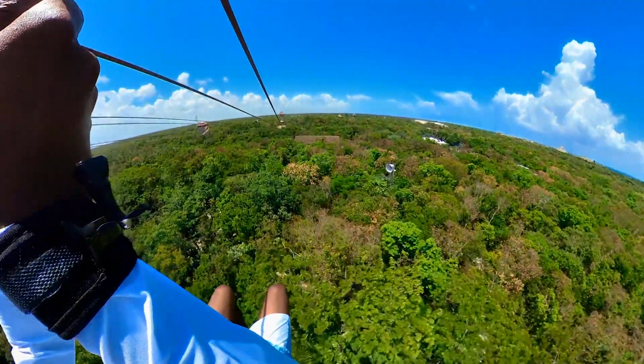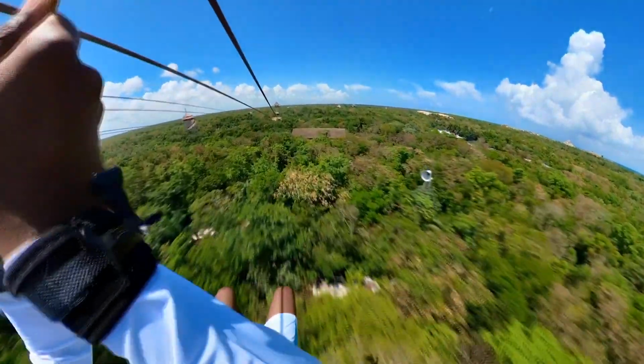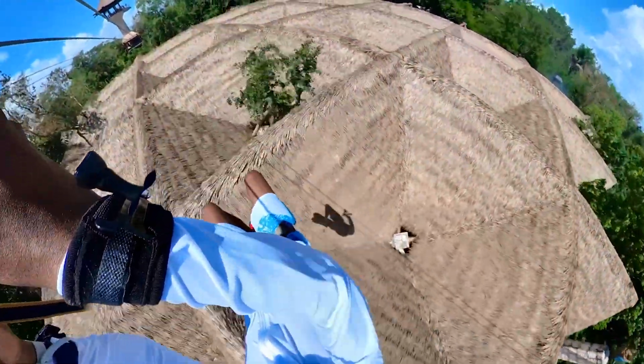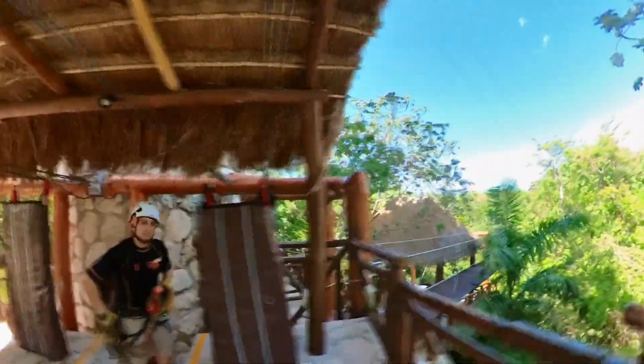It is so fun. It's so much fun. So as you saw, at the height, we were at 45 meters off the ground, about 135 feet, 702 meters long. So the rest of these runs are pretty much to get you back to the ground.